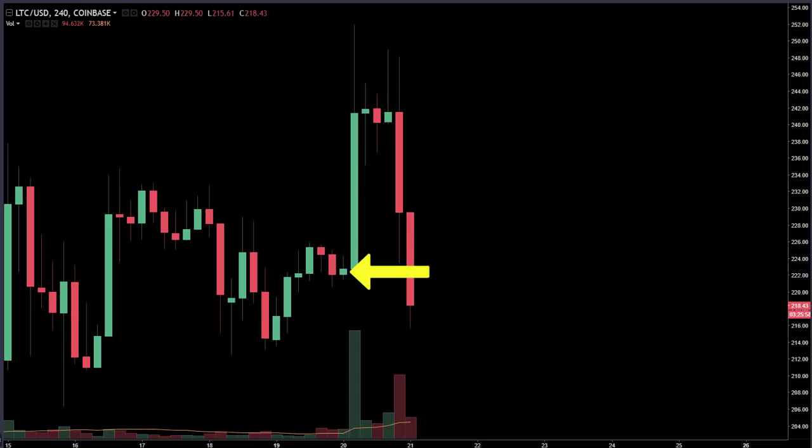What we set up on the 4-hour time frame was an inside bar. So we had our big breakout, our big rise, let's see, the 19th to 20th, then 4 hours of bear activity. We set up an inside bar in the 4-hour, and then as soon as we broke that 4-hour inside bar, we just went absolutely crazy.